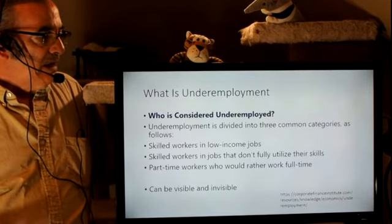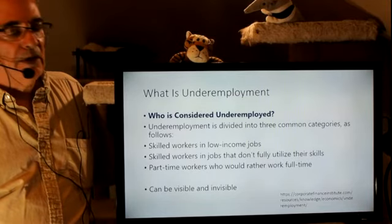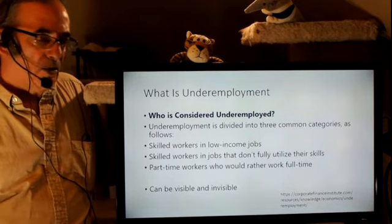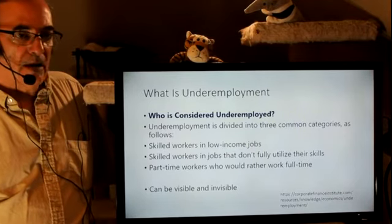Now, let's talk about underemployment and what it is. It's a newer term. Who is considered underemployed? Well, it's divided into three common categories. So, skilled workers in low-income jobs.